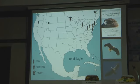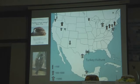Some species are doing really well. Bald eagles are going up. Other species, like turkey vultures, also are going up. Look at the number down here, 2 million. So they're all coming through here. Now the question is, where are they going in South America, and are they getting into trouble there?